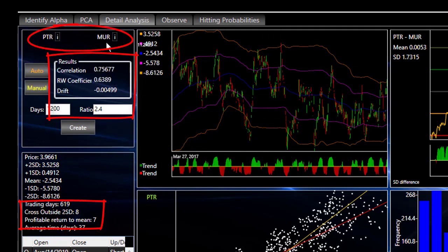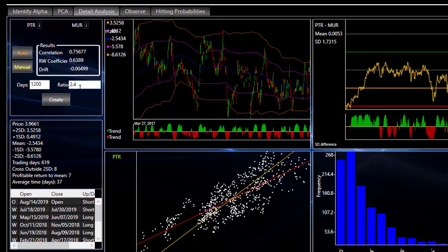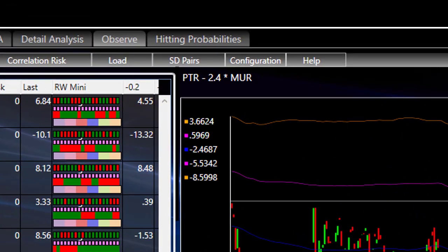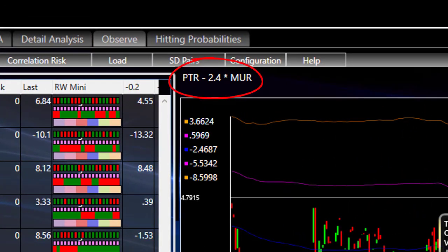PTR versus MUR, right? It's got a ratio of 2.4. Let's go take a look at it over in the observe page. It is a short, so for every share of PTR that you sell, you're going to buy 2.4 shares of MUR.